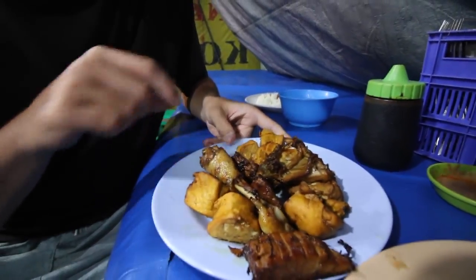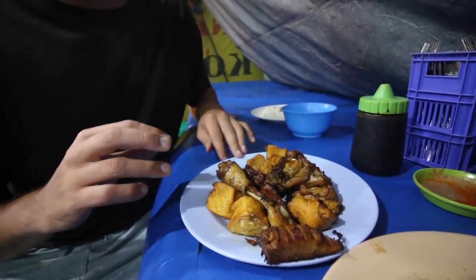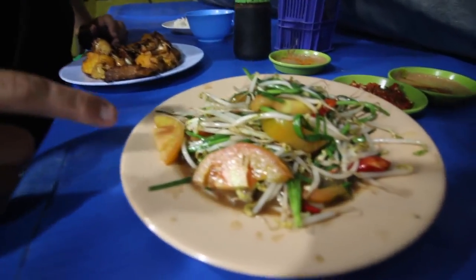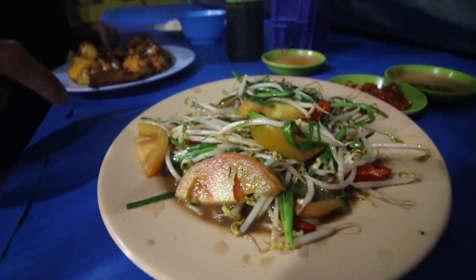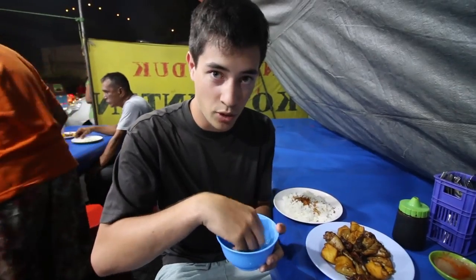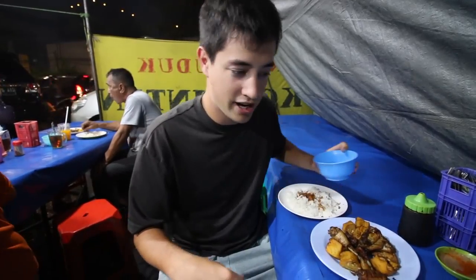And then once you choose it in a little basket, he fries it all up in a little bit of oil, so it's sort of deep fried. And then also we ordered some vegetables. This is just a mixture of some chilies, tomatoes, and bean sprouts. Just gonna give my hand a little wash here. They usually provide you with a small bowl of water to wash your hands.